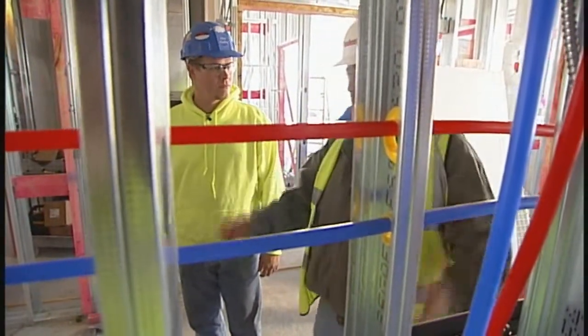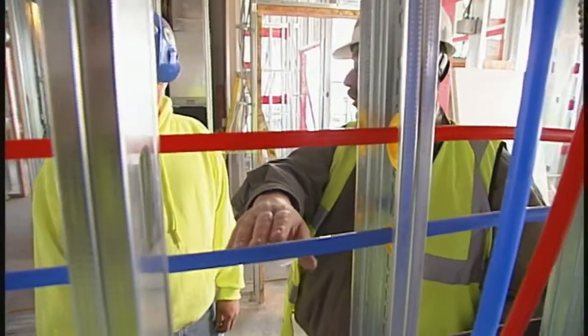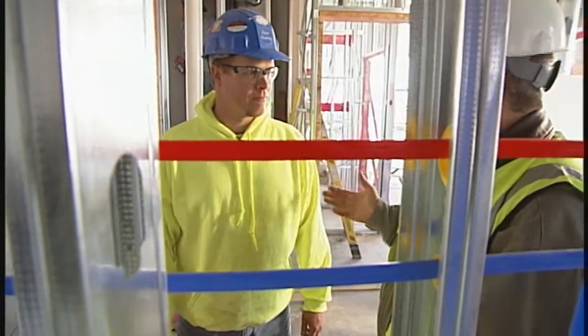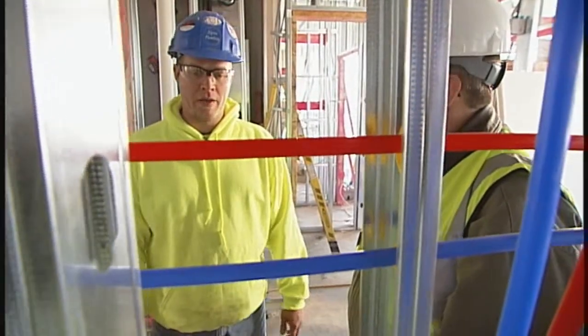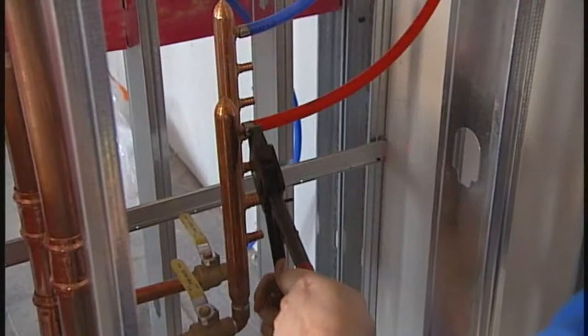Again, it just makes for a better end result. Obviously, red for hot, blue for cold. Does each unit have its own hot water heater? No, that's a good question. No, we have only 4 water heaters for the whole building. And I can show that to you down in the mechanical room if you'd like.